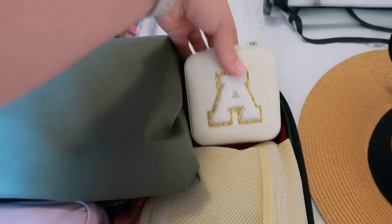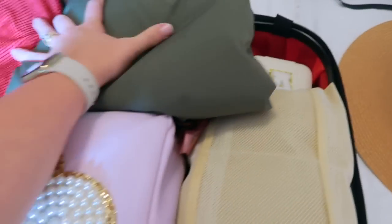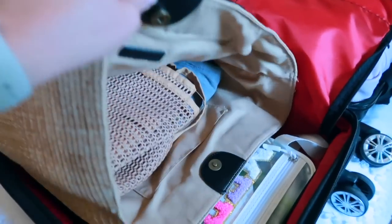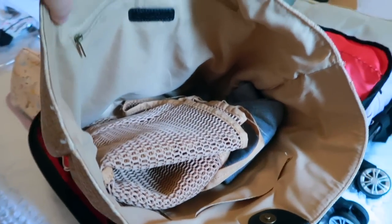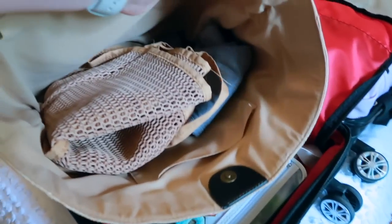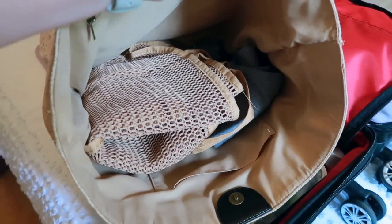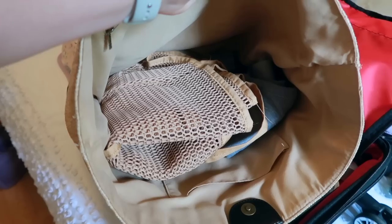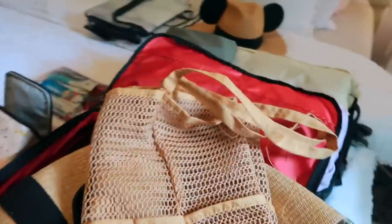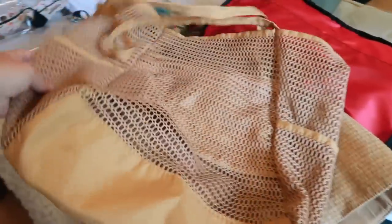I have my little jewelry box down in here as well. In this top part I've put my little pool bag, beach bag that I'm gonna be taking here. I can use this as a purse, all that good stuff. So I'll be transferring to this once we get on this ship, or even once we get to our resort the night before maybe. But I did toss in this extra little, I guess, crochet type bag.